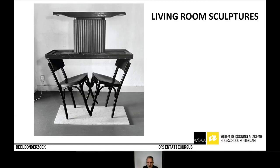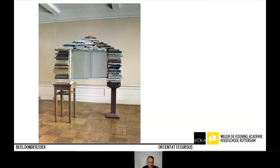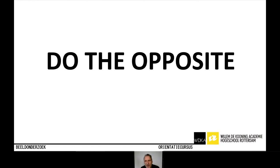And when your parents leave, you can rebuild the living room with the series of living room sculptures, also by Ton Zwerver. Wouldn't it be nice, after a stroll, your parents came back into their living room and they find this wonderful Greek temple made of their books? Okay. Another one that has to do with being unconventional, onbevangen, is to do the opposite. Be a bit rebellious.